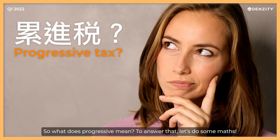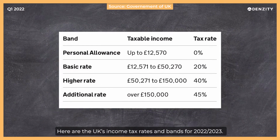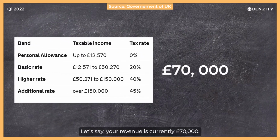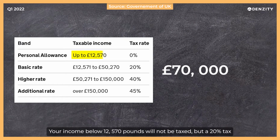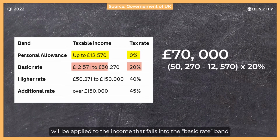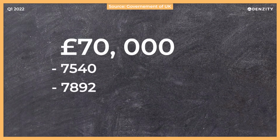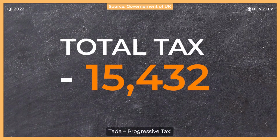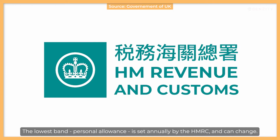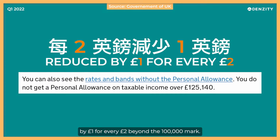So, what does progressive mean? To answer that, let's do some maths. Here are the UK's income tax rates and bands for 2022 and 2023. Let's say your revenue is currently £70,000. Your income below £12,570 would not be taxed, but a 20% tax would be applied to the income that falls into the basic rate band, and a 40% tax on the income that falls into the higher rate band. Ta-da! Progressive tax. The lowest band, personal allowance, is set annually by the HMRC and can change.